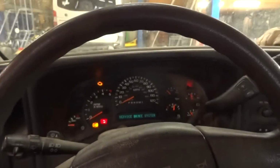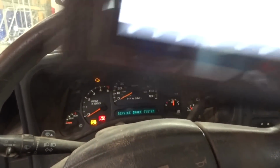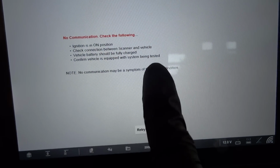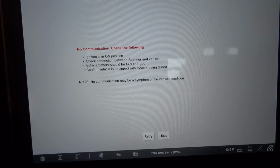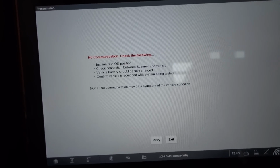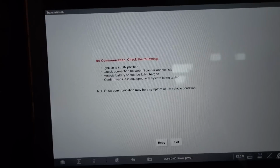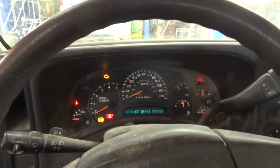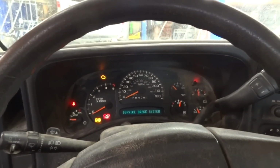So the ignition key is on. Okay. Check connection between scanner and vehicle. The scan tool is connected to the vehicle. So we cannot communicate with the transmission control unit. This is why this transmission is not upshifting. And this is also why the speedometer is not working. Okay. And this is why it's in limp mode.